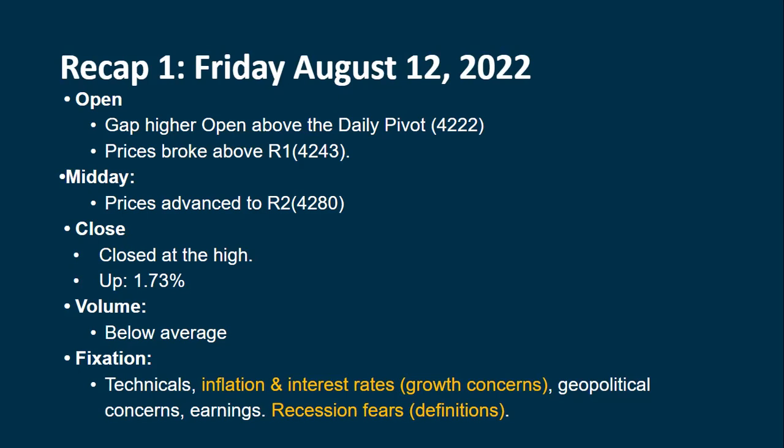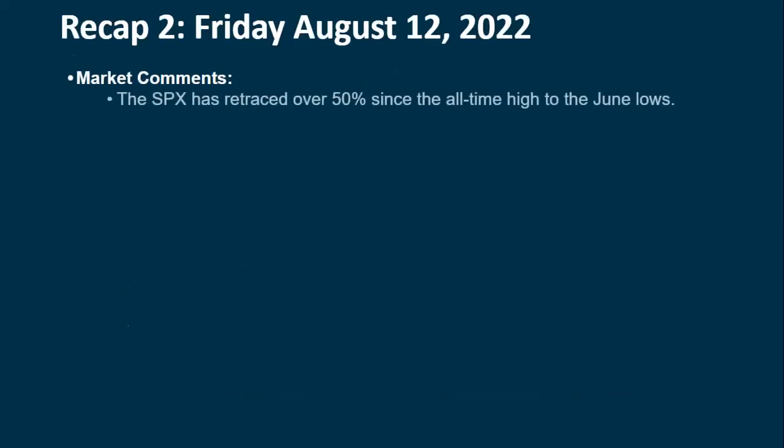And these are just the main things that might have an influence on the market. There's a lot of other things that I don't list on here. Earnings reports are still coming out. And then we have the recession. Are we, aren't we? What is a definition? What is it not? Going back and forth. So what are some comments?